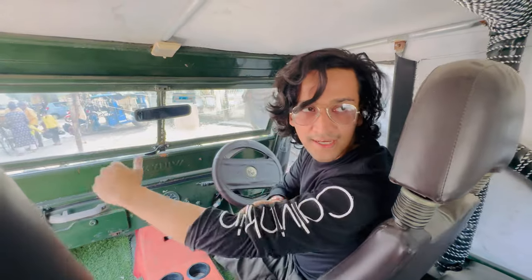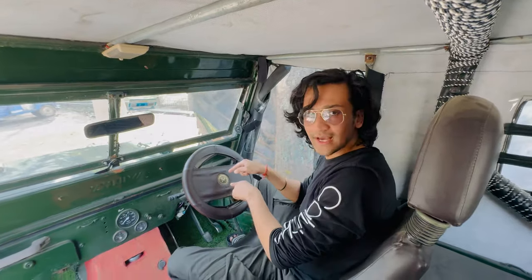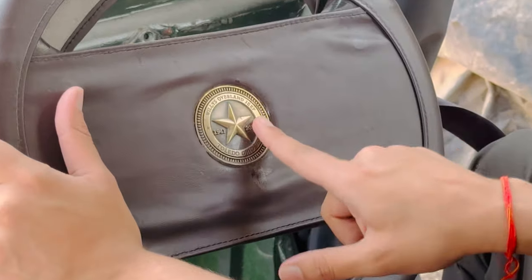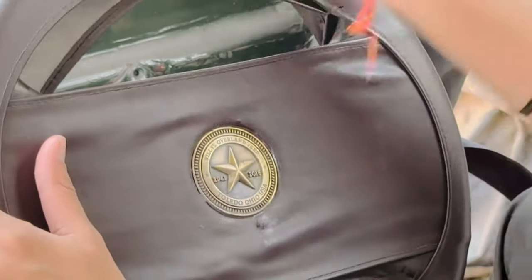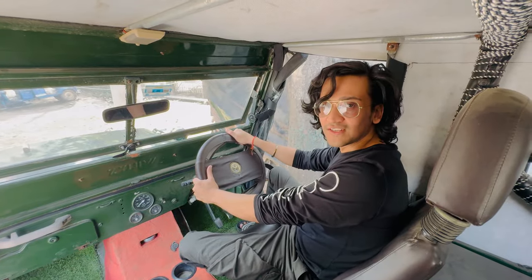Guys, the safari and our other cars you keep seeing, but this is a true relic. Can you zoom on the camera? See, this is a 1941 Willys Overland Jeep. This is the World War II relic that we have in our family, and we are gonna use it for the jungle hikes.